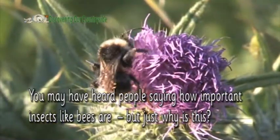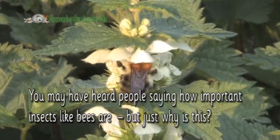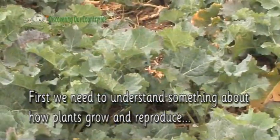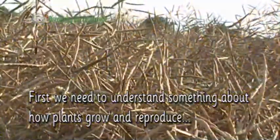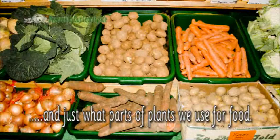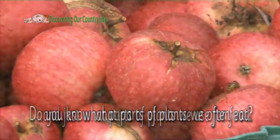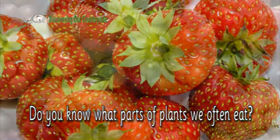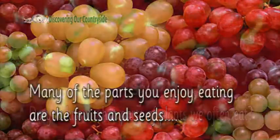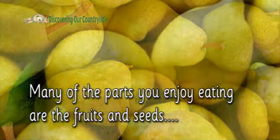You may have heard people saying how important insects like bees are, but just why is this? First, we need to understand something about how plants grow and reproduce, and just what parts of plants we use for food. Do you know what parts of plants we often eat? Many of the parts you enjoy eating are the fruits and seeds.